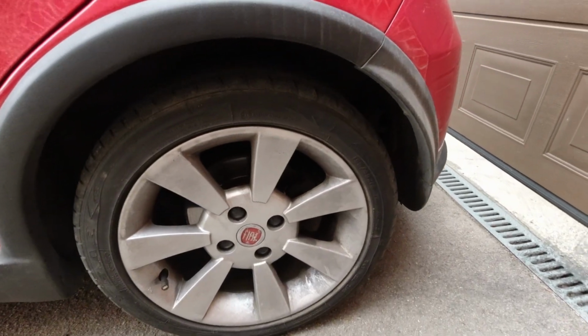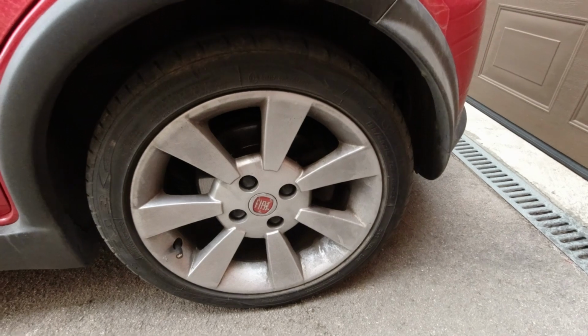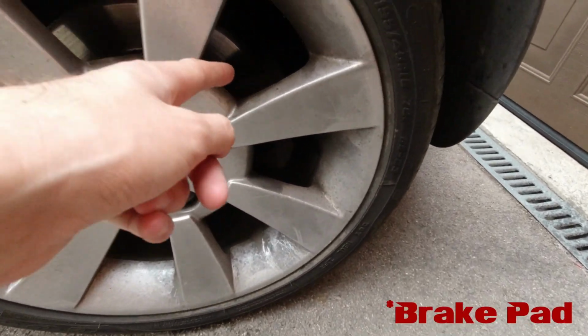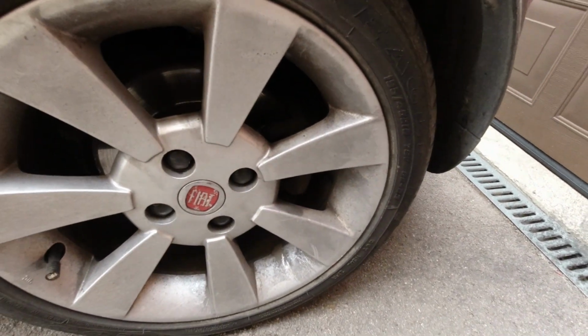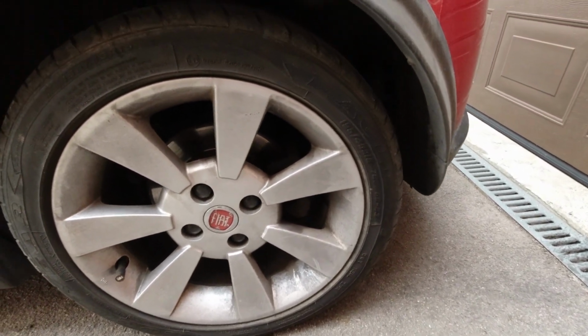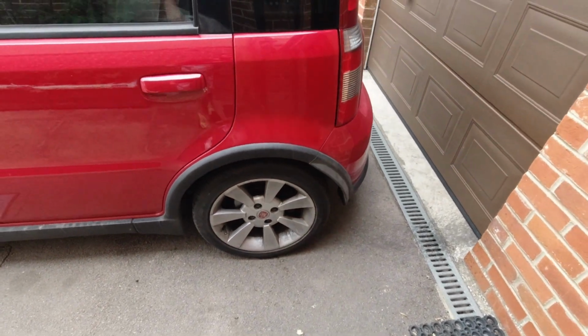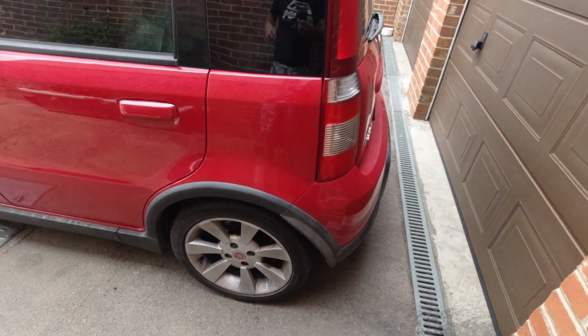But yes, taking the caravan back, the Fiat started squealing, and it turns out after all that it was just the caliper in there that was grinding against the disc. So that's now being replaced. The Fiat's perfect again, no noises. The Fiat is running all good and doing a good job actually of towing the caravan as well.